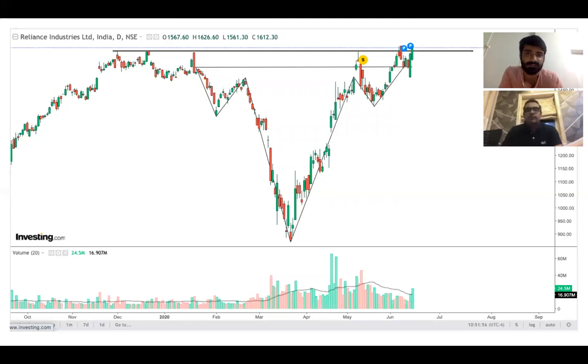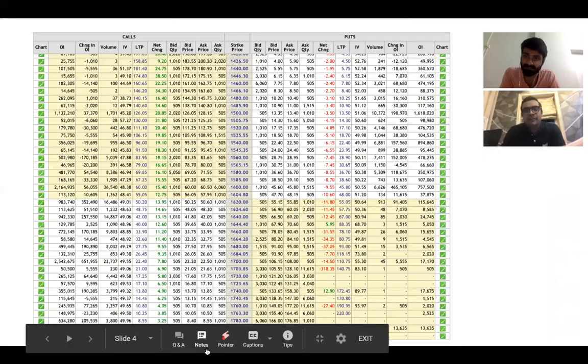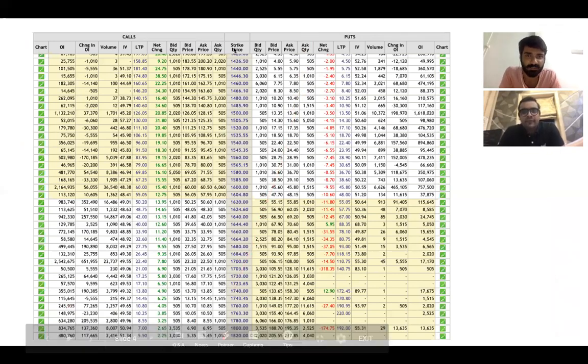So Vaibhav, this is one graph where people say, what if the breakout fails? So I think we should take another analysis, that is derivative data analysis, then move ahead and see what is in store for Reliance Industries. I think that will give a clear picture to them. Yeah, exactly. So I'll be taking you guys through the derivative data part.